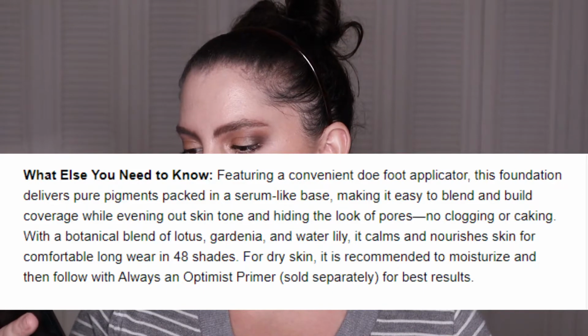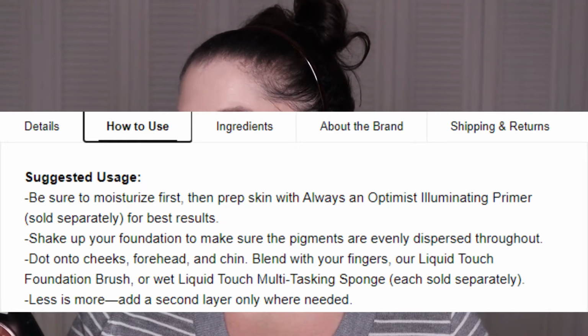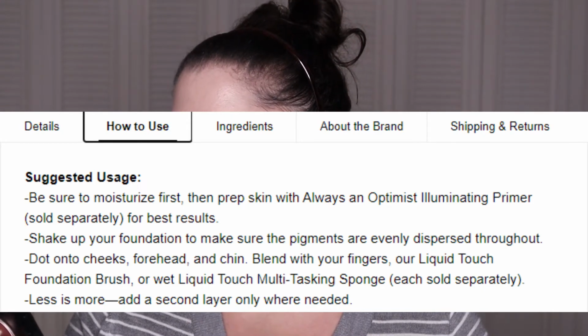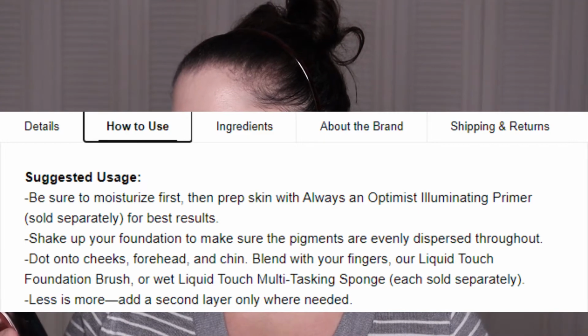For dry skin, it is recommended to moisturize and then follow with the Always an Optimist primer, sold separately, for best results. Suggested usage: be sure to moisturize first, then prep skin with Always an Optimist illuminating primer, sold separately, for best results. Shake up your foundation to make sure the pigments are evenly dispersed throughout. Dot onto cheeks, forehead, and chin. Blend with your fingers, our Liquid Touch foundation brush, or Wet Liquid Touch multitasking sponge, each sold separately. Less is more. Add a second layer only where needed.